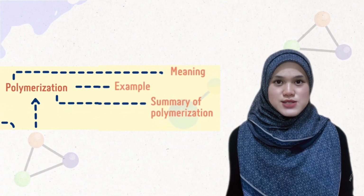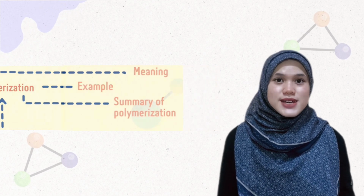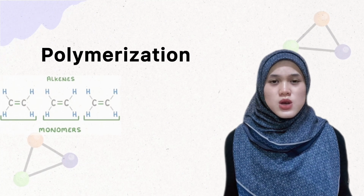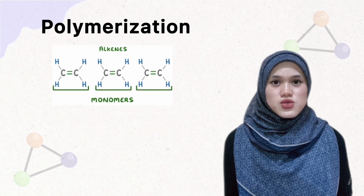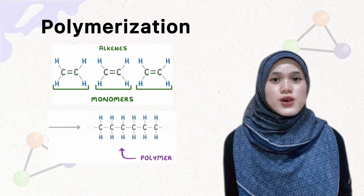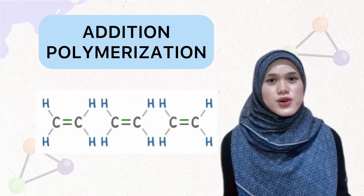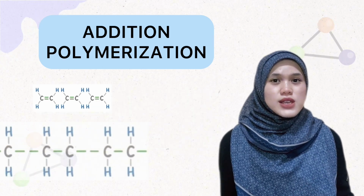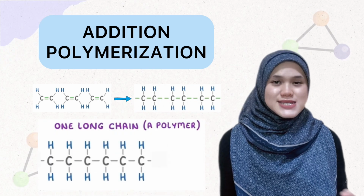Assalamualaikum everyone. So I will continue with the reaction of alkenes, which is polymerization. Polymerization is a process where monomers, which is a small molecule like alkenes, bonded together to form a large molecule called polymer. One type of polymerization is addition polymerization. In this process, the double bond of alkenes molecule will break one by one, and the molecules will link together rapidly to form a polymer chain.